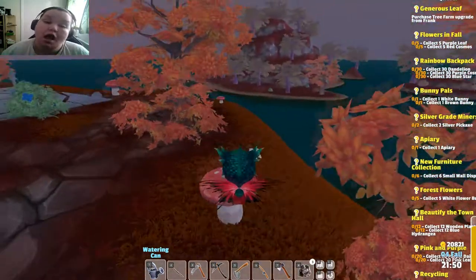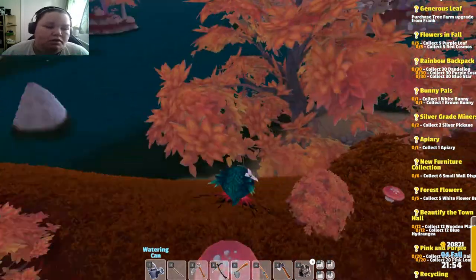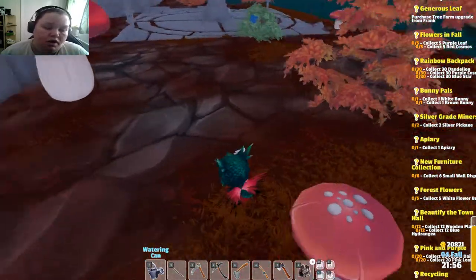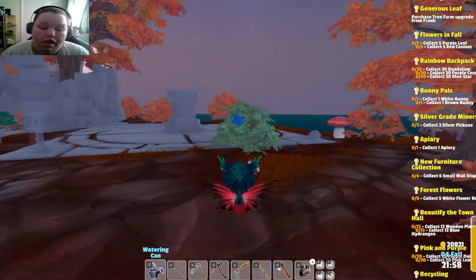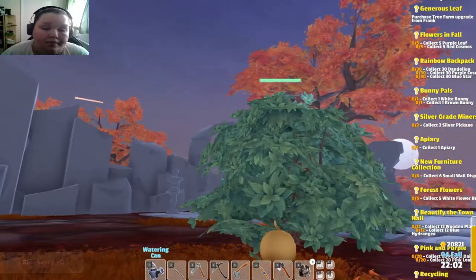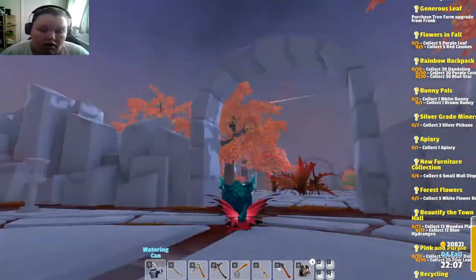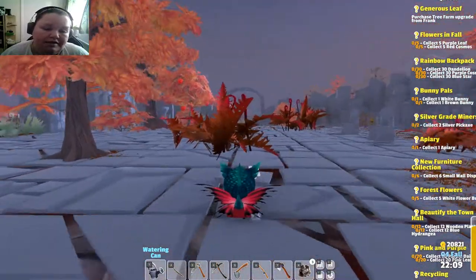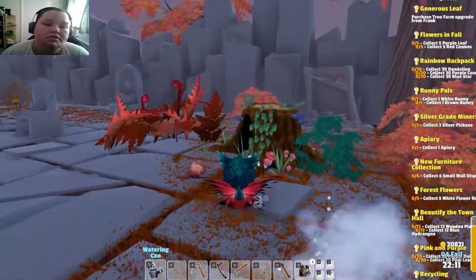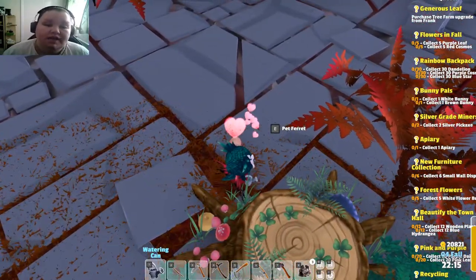Look! Boing! I'm a big kid. I don't care. I can boing on a mushroom. Bounce, bounce, bounce. Shooting star. You're going miles away. There's tons of blueberry bushes all the way around up here. There's a few fruit trees as well. Look! Hello, ferret! At the moment, his bar doesn't show up, and I'm assuming that's because I don't own his home.